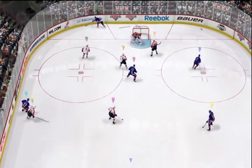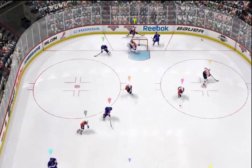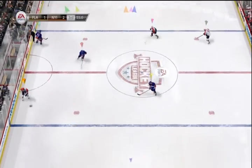Great pad save. Loose puck, he's got it. Good effort on the poke check. That'll roam that puck away. Last minute of the play. Closing in on the final minute of this third period. This game's still up for grabs.